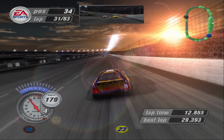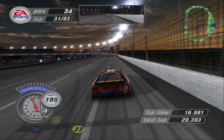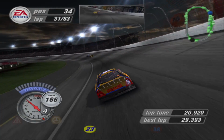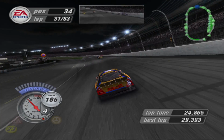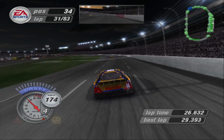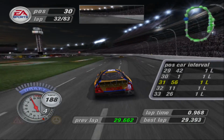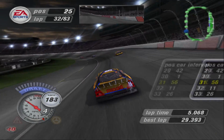Some of the leaders are coming in together. Oh, there's a lot of cars. You can see in the mini map on the top right, there's a lot of cars in pit road now. Jeff Burton got in front of us during the pit cycle, so he's got to have a little bit fresher tires than us. 29.66. Awesome lap. Nice pass.